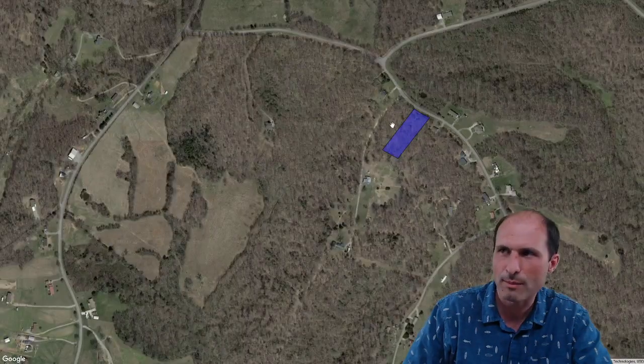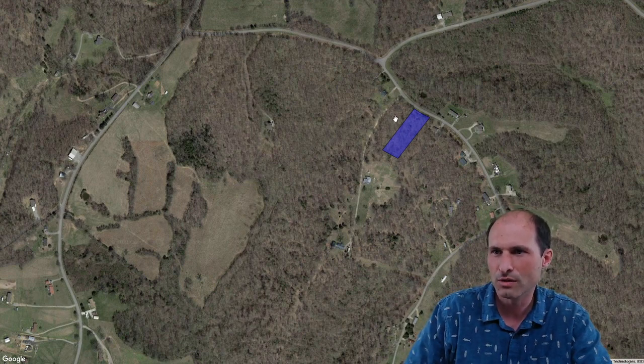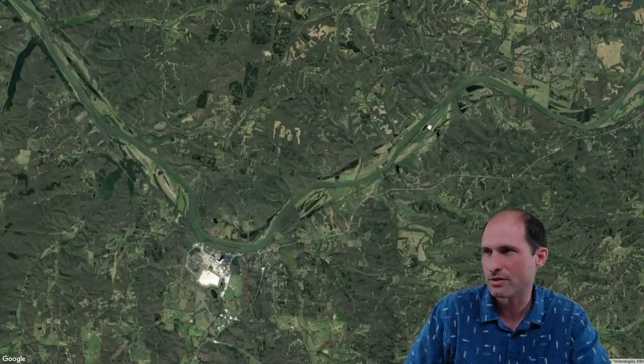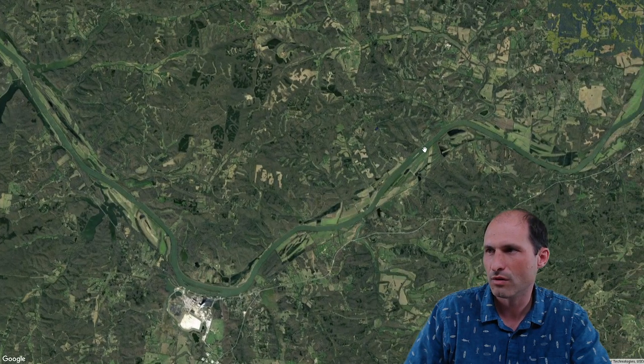I also have the property next door too. If you wanted the one next door, I could sell that to you as well. But that one's on the website too. If you want to put two of them together, if you want to have a family over there or something, or you want to build two houses and sell the houses. I should look up what the houses are selling for, see what the economics is to do a trade like that. Got the river right south of us.